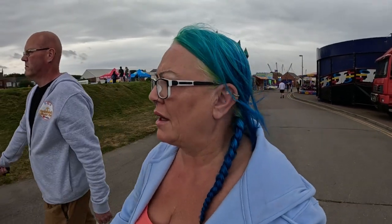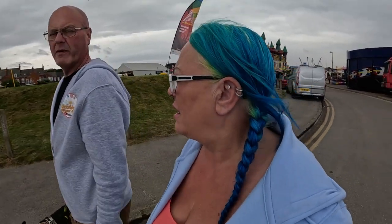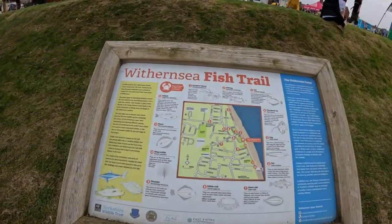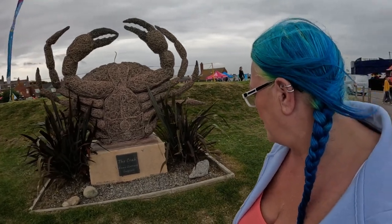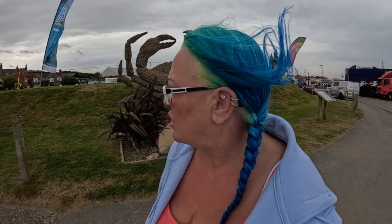I don't know what's up here. I don't think there's a lot up here, is there? Some more of the promenade. I'm not from here. Let's have a look. Withernsea fish trail. And then there's a crab. Emma Stoddard must have sculpted it.